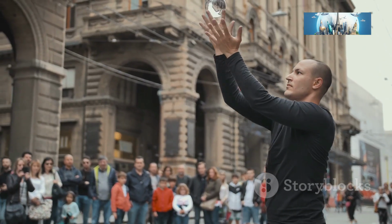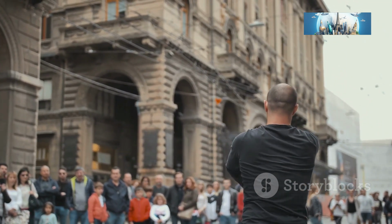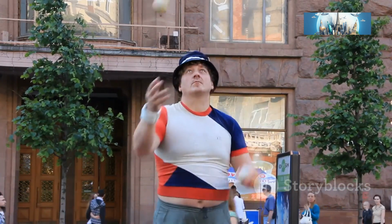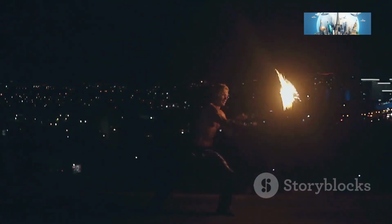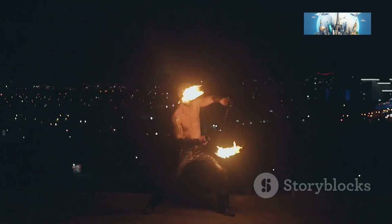I remember one time I was walking down Borgo Stretto and I saw this street performer juggling pizza dough. It was such a delightful surprise and added a touch of magic to the day. The street performers here are incredibly talented and bring an extra layer of entertainment to your shopping experience. And not just any pizza dough, but flaming pizza dough. It was amazing. The crowd gathered around, mesmerized by the skill and daring of the performer.